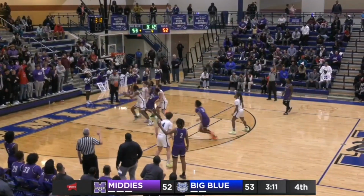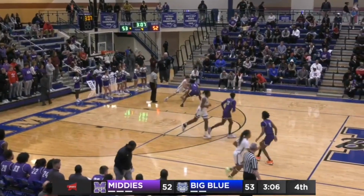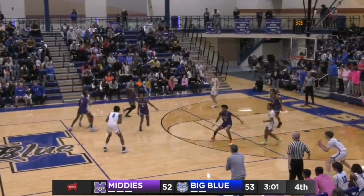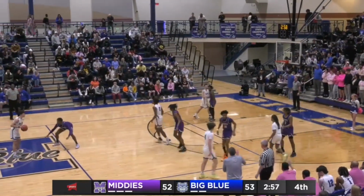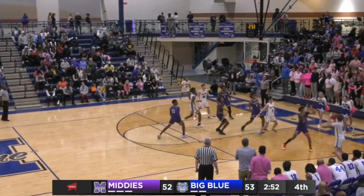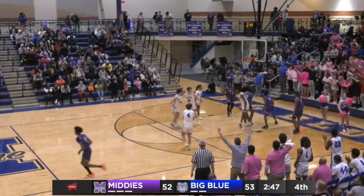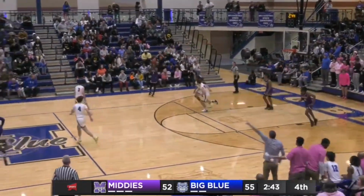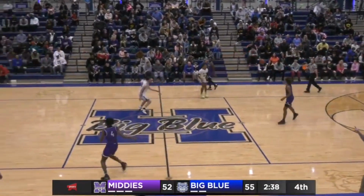3 off the catch, no good for Shields. The rebound to, guess who? Andrea Holden. He's got to have about a dozen by now. Matthews plays, Holden. Under 3 to play. Matthews making a move. Outside, Davis Avery, in and out. The rebound, Holden for 2. Andre's got 11. He's got a double-double tonight, and it's 55-52. The Big Blue by 3.